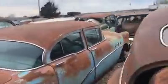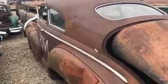42 Pontiac Streamliner. 55 Buick Special.